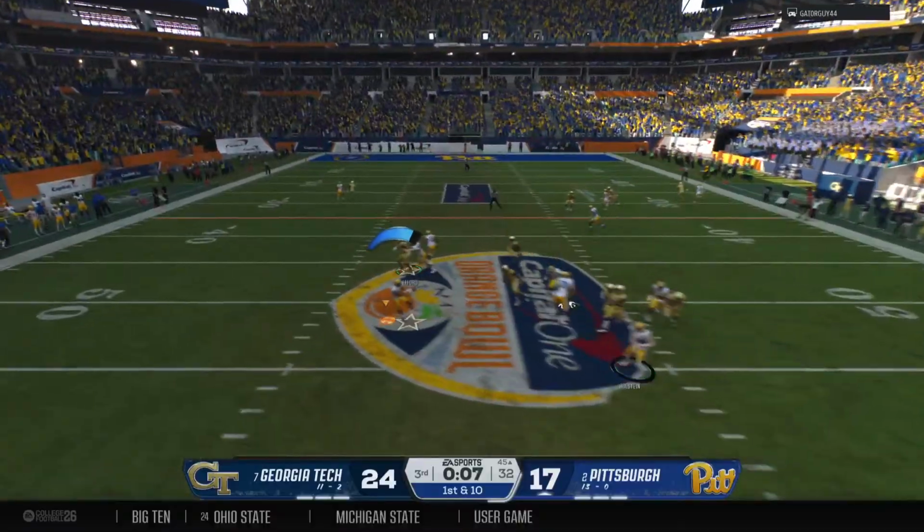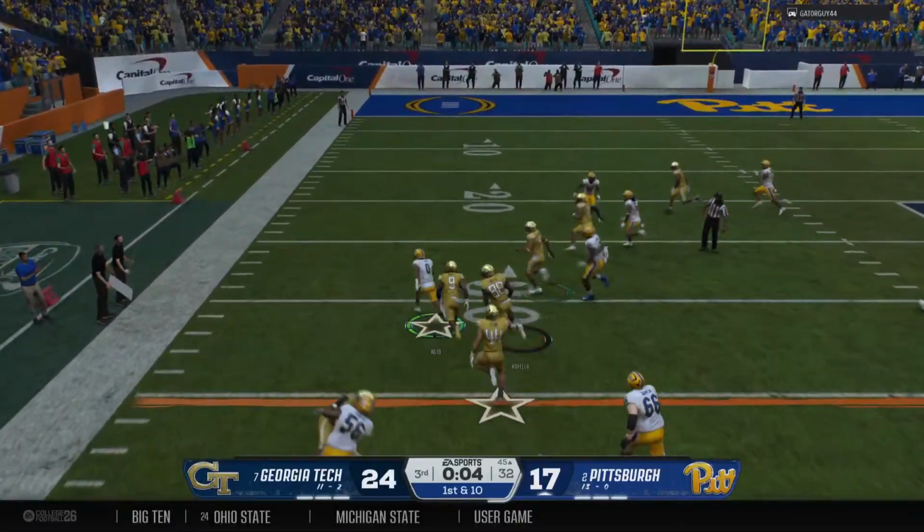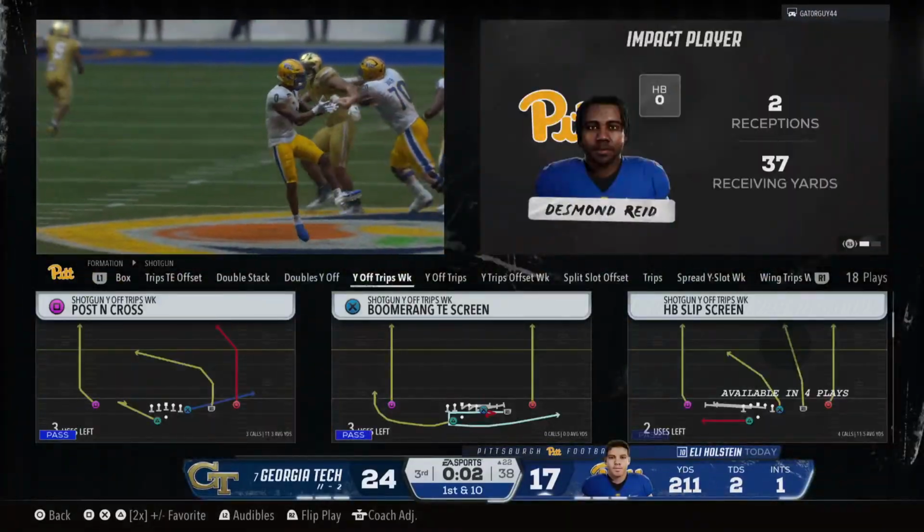Looking downfield, it's Holstein. Running back grabs it on a screen. Breaking free at the 35. And he runs out of bounds. That's a big gainer there.